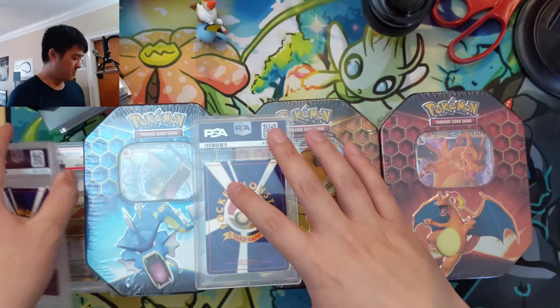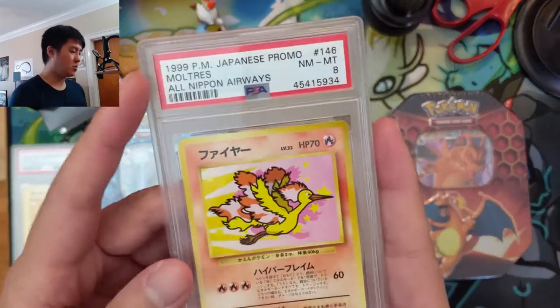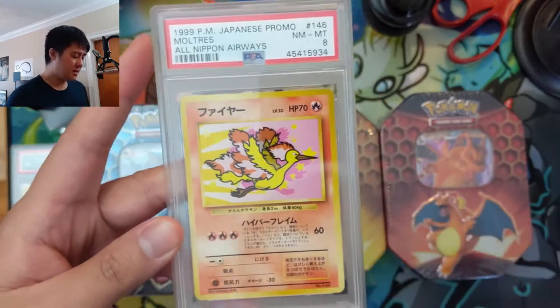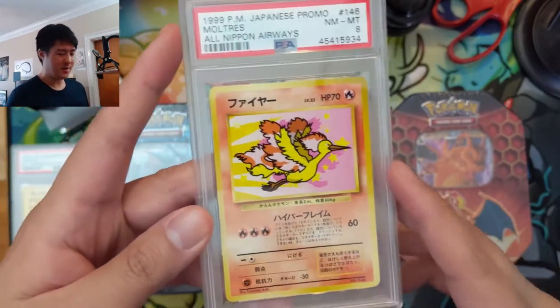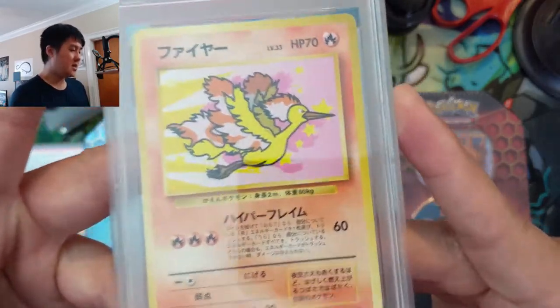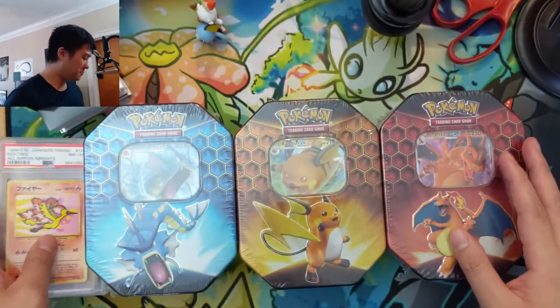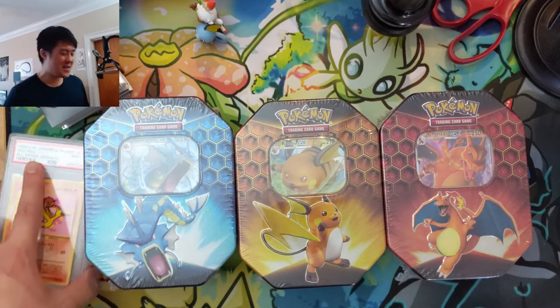Pretty cool. And then we have the Moltres as well. So I think the Articuno is very similar, but slightly different. And I still want that one. I think that one actually looks the best. But there we go. We got another very cool, very unique promo. And that's today's mail day.